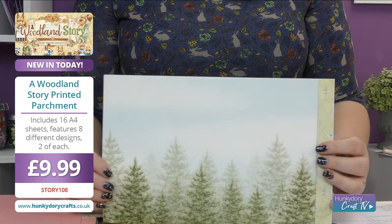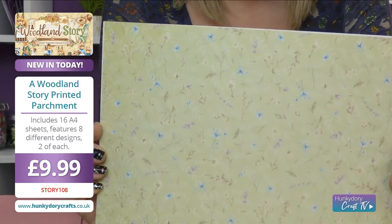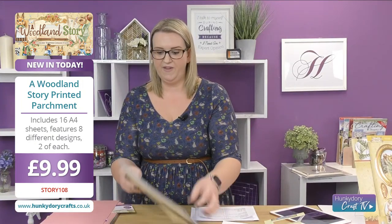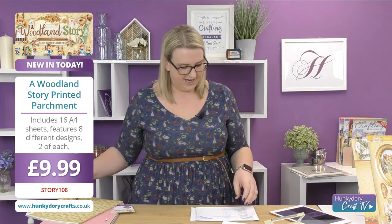Of course. Love that. And then we've got another. I'll just bring that one in so you can see it a little bit closer. A little bit of a chintzy sort of floral pattern on there. So 16 sheets altogether, 8 different designs. You are going to get 2 of each again, so that's going to give you your 16 sheets, just £9.99.